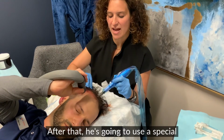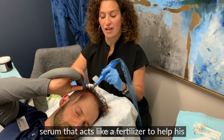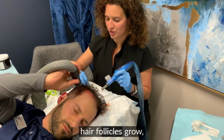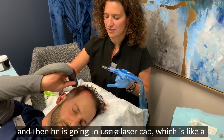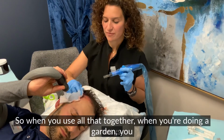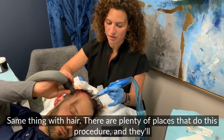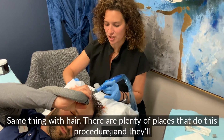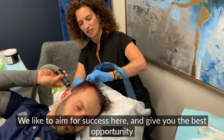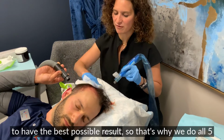After that, he's going to use a special fertilizer. It's a special serum that acts like a fertilizer to help his hair follicles grow. Kind of like Miracle-Gro, right? And then he's going to use a laser cap, which is like the greenhouse. So when you use all of that together, when you're doing a garden, you know your garden's going to look better, right? It's going to grow better. Same thing with hair. There are plenty of places that do this procedure, and they'll just do part of it. We like to aim for success here and give you the best opportunity to have the best possible results. That's why we do all 5 steps.